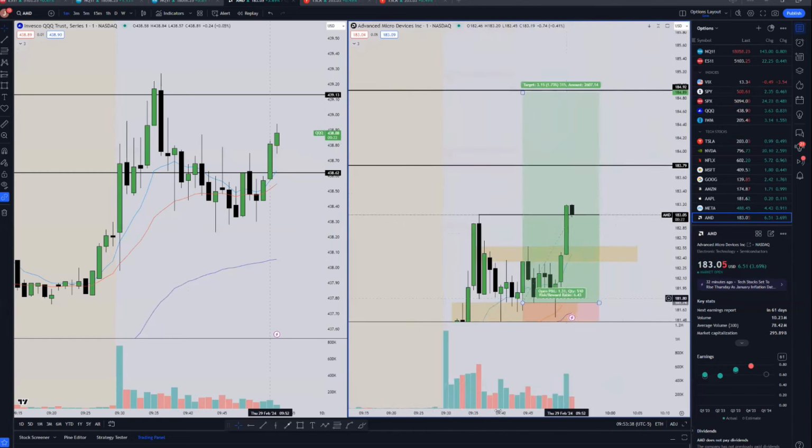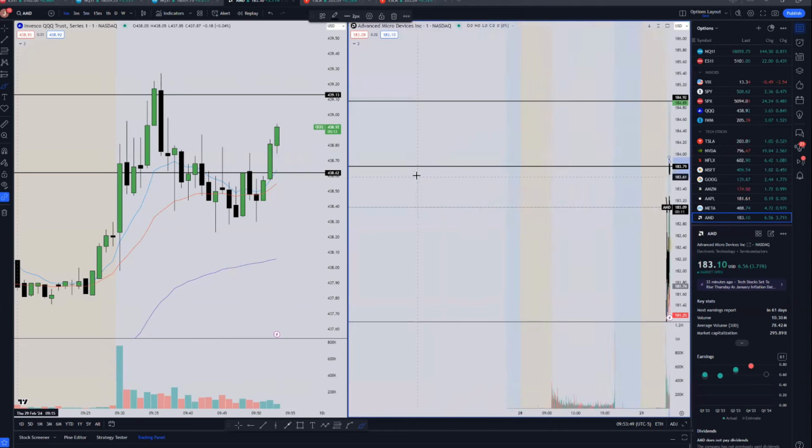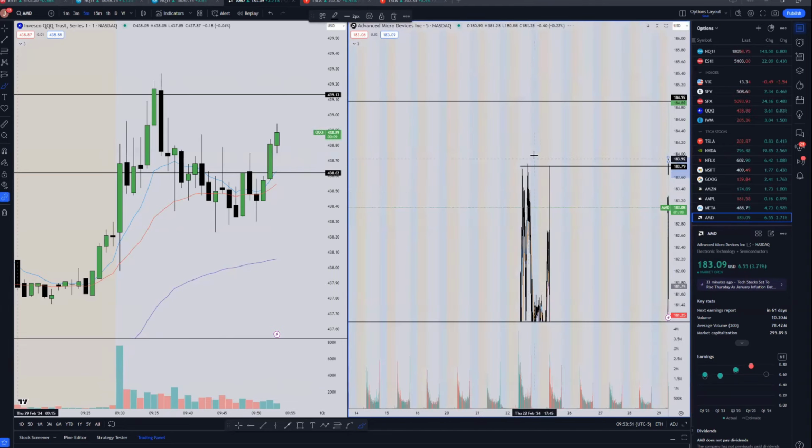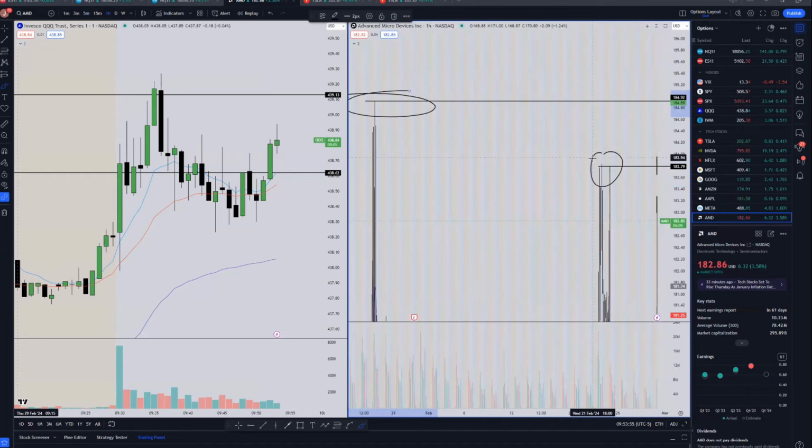If you're looking to scale, you'll look to scale right here, and then right here, and then right here. So you could technically have three profit targets here, which is at this point and this 184, 183.7, which is these highs right here. And then you can leave some for all-time highs, which is right here at 184.